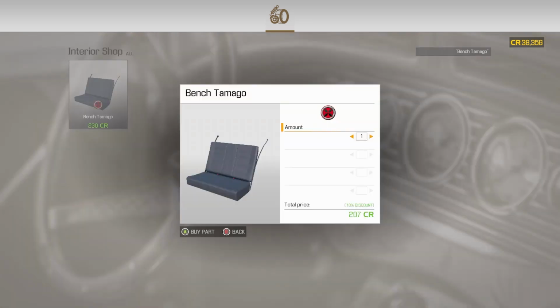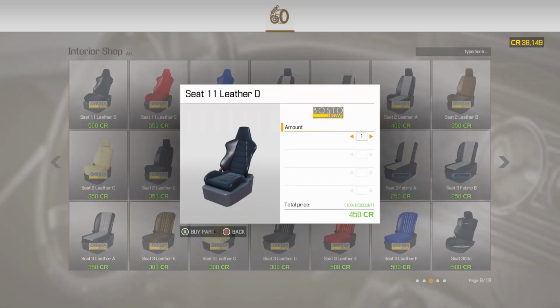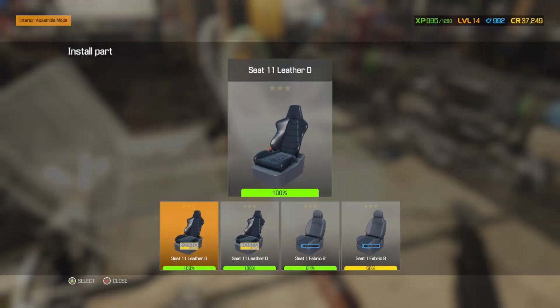All right, we're going to buy the normal back seat. But we're going to try and find some cool seats to put in here. Some sort of sporty kind of seat. Oh, I like these. All right, we're going with these. Leather D. They look kind of sporty. Let's buy two of those. $900. Wow. All right, new seats are going in.